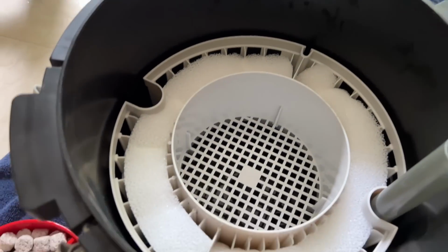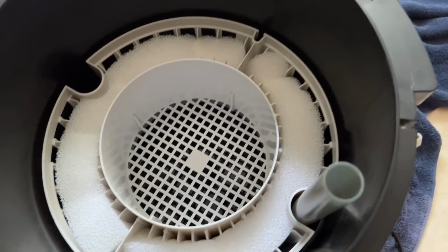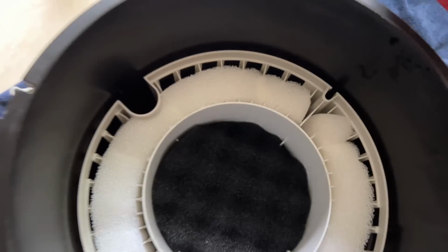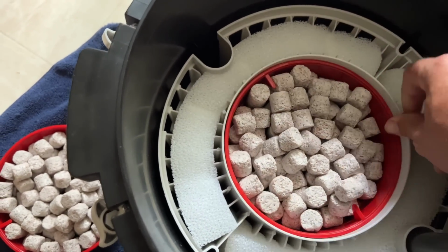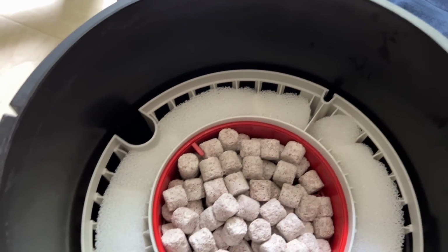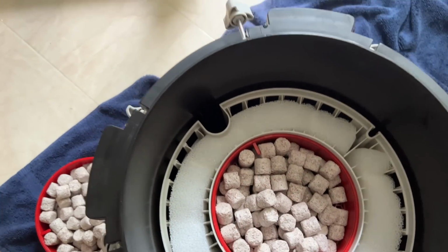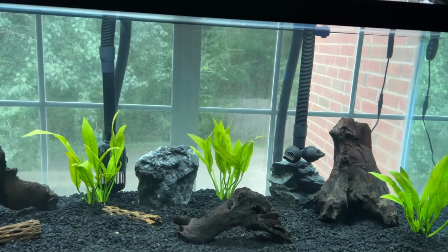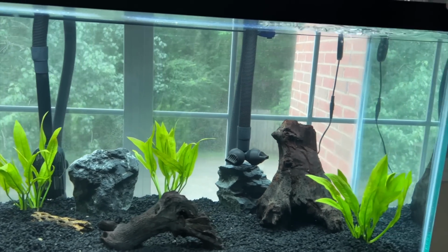Here's a quick look at the canister filter. Got filter pads here on the outside. That goes in the bottom. Got your media here. Bio balls to harvest all that beneficial bacteria, and that's the bottom layer, and you basically do the same thing on the top layer. All right, time to put the bluegill in his new home.